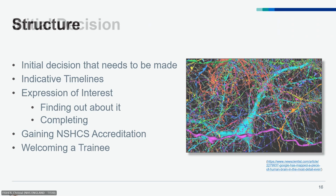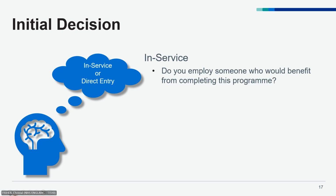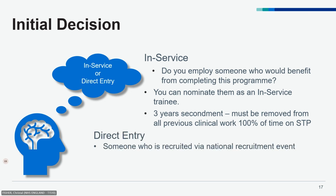So the first decision that needs to be made is, are you wanting an in-service trainee or a direct entry trainee? If you're looking at in-service, are you employing somebody who would benefit from completing this programme? Because if you are, then you can nominate them as an in-service trainee. However, it's important to realise that that member of staff will be on a 3-year secondment, so must be removed from all previous clinical work because they need to spend 100% of their time on STP. Or if you don't have anybody appropriate, then you can look at direct entry, and this is an individual who will be recruited via the national recruitment event. Once you've made that decision, then everything else is fairly straightforward.